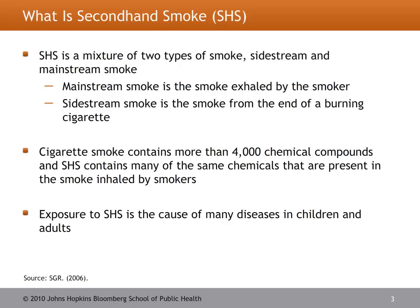So at this point, you may be asking yourself, what exactly do we mean by secondhand smoke? So secondhand smoke is actually a combination of two types of cigarette smoke or cigar smoke, any type of burning tobacco smoke. The first type is called mainstream smoke. So mainstream smoke is actually what is exhaled by the smoker. They take in a deep puff of smoke and then it goes into their lungs, and then they exhale that smoke. The other part of secondhand smoke is known as side stream smoke, and that's actually the smoke that comes off of the cigarette or the cigar or the pipe itself. So it's a combination of mainstream and side stream smoke that makes up secondhand smoke.